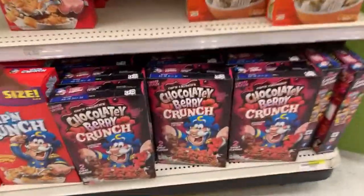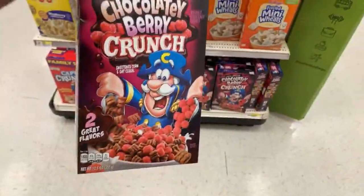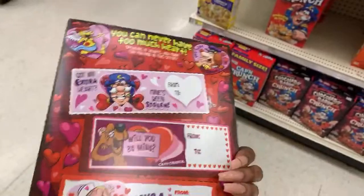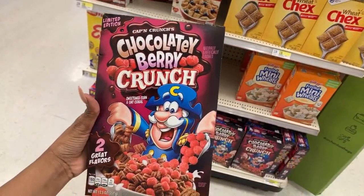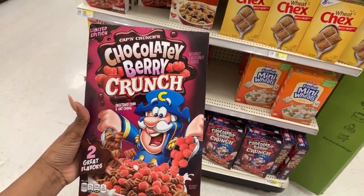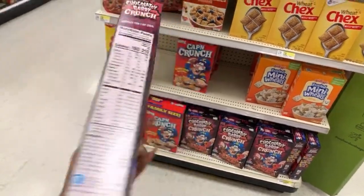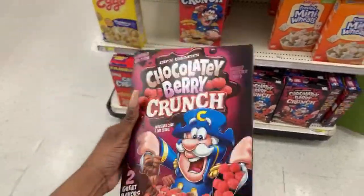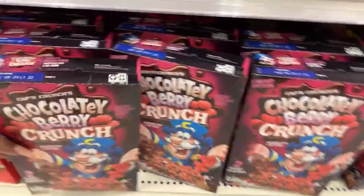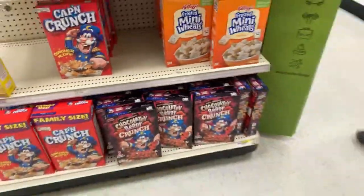But I do want to show you these, because when Valentine's Day hit, this cereal, this is a Valentine's Day cereal, you see that? These will go 90% off. Sometimes food only goes 70% off, but in my experience, the cereal usually goes 90% off. So keep an eye out for these. And they're here untagged right now. So I wanted to show you guys that.